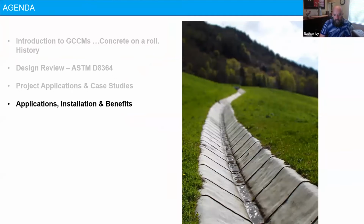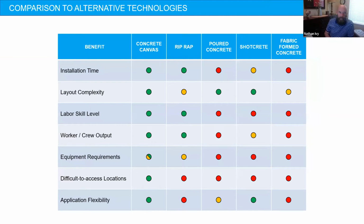Next, I want to talk a little bit more about some benefits of concrete canvas, particularly as it relates to conventional materials. So we compete with riprap, pour-in-place concrete, shotcrete, fabric formed concrete, pumped grout mattresses, those type things for erosion control applications specifically. In almost every case, the concrete canvas is installed faster with less complexity, lower skill levels required, and much higher output. One roll of concrete canvas weighs about 3,500 pounds, but it's 558 feet long, 3 feet wide.